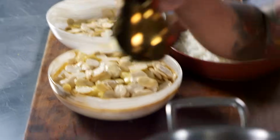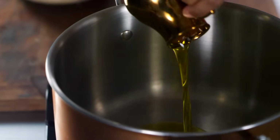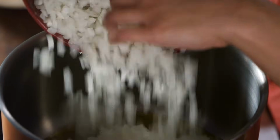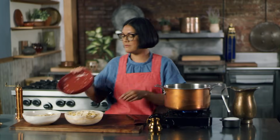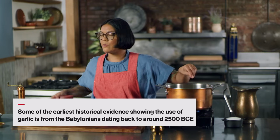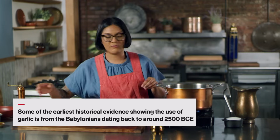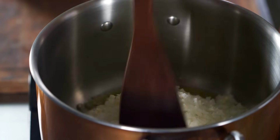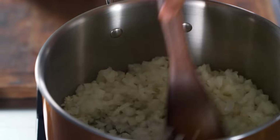All right, so I'm gonna add a little bit of olive oil. And I'm gonna cook down some chopped garlic and onion until it's wilty and just lightly golden brown. Now, whenever you're sauteing something down, it really helps to give it a big pinch of salt. The salt kind of helps everything break down and the moisture comes out, and it'll just cook down a little bit faster for you. I'm gonna stir this occasionally.